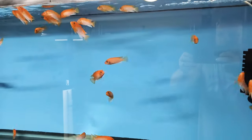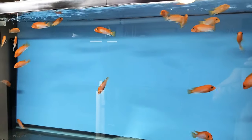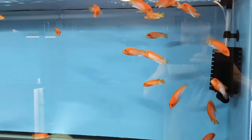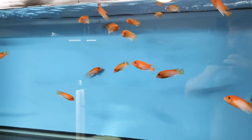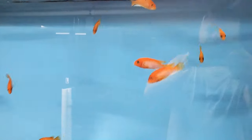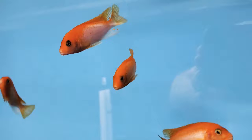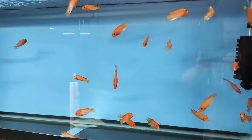So here I have Labidochromis hongi sunflower, it's another hybrid Mbuna. And these guys, unfortunately, I only have males available. Not how I like to get in my fish, I like to have plenty of females, especially with Mbuna, but these guys, unfortunately, I only have males. They're nice, they're very fiery looking.